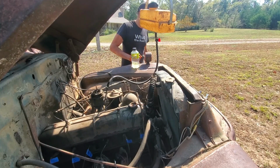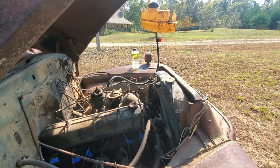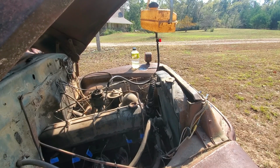No, but I'll tell you, there was a spark at the battery. Yeah, the battery needs to be cleaned. The terminal, where you had the blue thing hooked up. We need to clean that. We'll find out in a minute. Try it again.